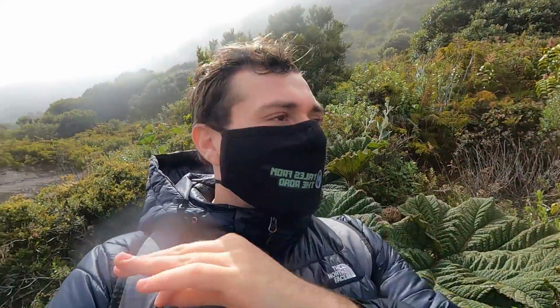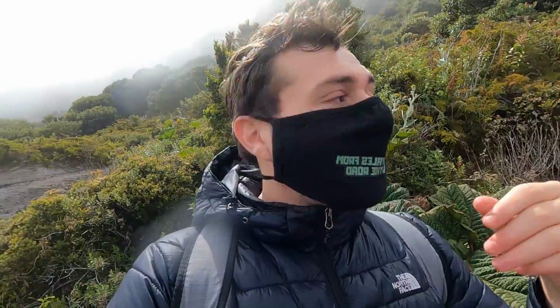The visibility here is terrible. They said it would be possible that you couldn't really see the crater. I can't, but it's such a majestic place. And I've never been any place like this where it's so humid yet cold and windy and cloudy, but also sunny. It's very unique. The climate here is very, very interesting.